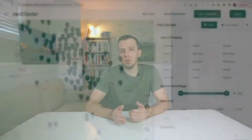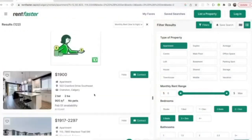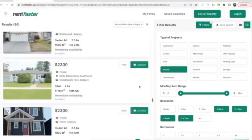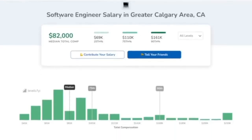And what I've discovered is that, yes, sure, housing is cheaper in Calgary, but it's not cheaper to the point of being affordable. You still need to pay around $2,000 to rent an apartment and about $2,500 to rent a house. So maybe you can save up to $10,000 per year on rent in Calgary. But salaries in Calgary are not higher. Levels FYI shows 80K as a median salary for software engineers in Calgary and 110K for Vancouver.